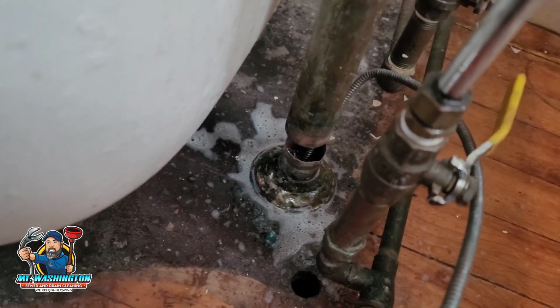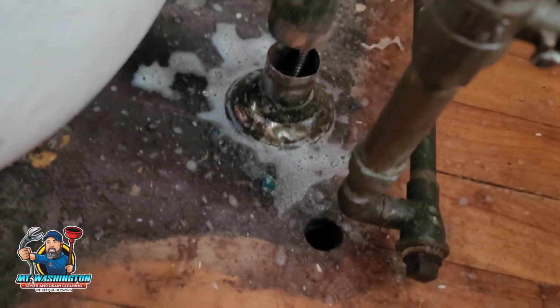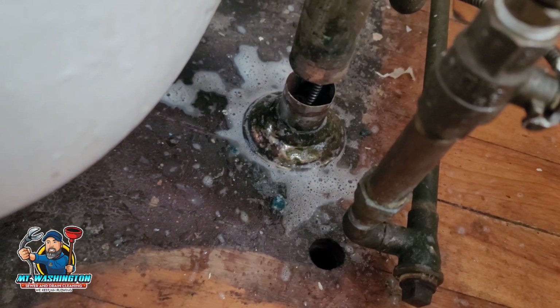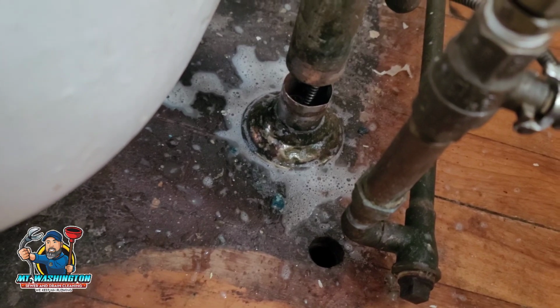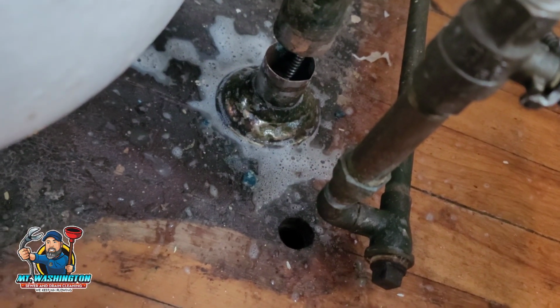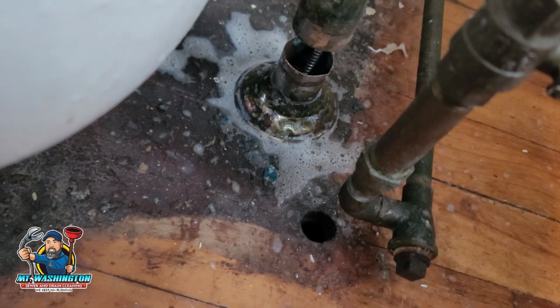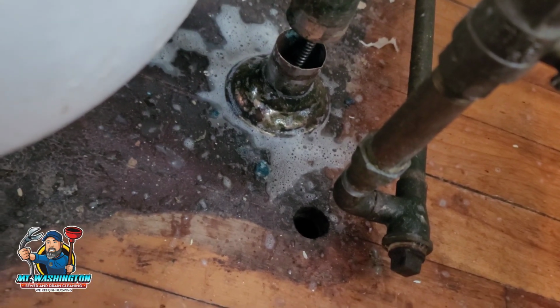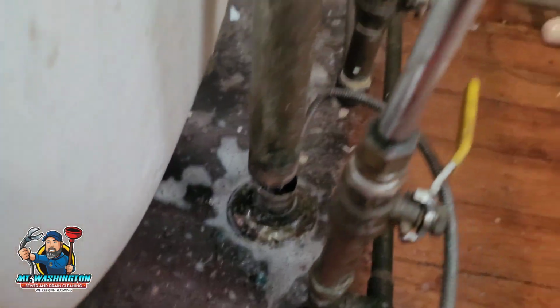It is 100 years old, so I think within safety of causing a brand new shower from coming down through their ceiling downstairs, we're not going to try to clear this with the kinetic air ram. I think that would be suicide for both me and the customer, so I'm going to recommend plumbing for that one.